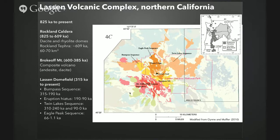A great place to look at this is Lassen Peak in California. If you look at the map in the top corner, Lassen is the southernmost of the Cascade volcanoes. The Cascades are the active chain of volcanoes that run from California into Oregon into Washington. The more famous ones might be Mount St. Helens or Mount Rainier or Mount Hood. But Lassen is the southernmost of them. It's actually the only other one that's erupted in the last 100 years other than Mount St. Helens. Next year is the 100th anniversary of its last eruption.